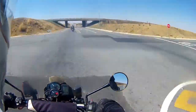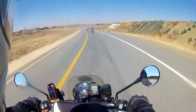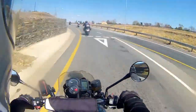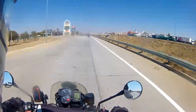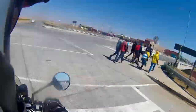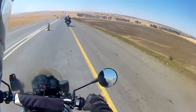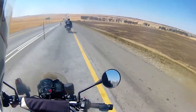It's best to fill up as often as possible, as you don't know if there will be petrol later on in the smaller towns. Then it was a quick pass through Ventersburg, where we didn't stop except for the stop streets, and we got onto the N1 again and rode all the way to Winburg using the N1. Getting off the N1, we entered Winburg.